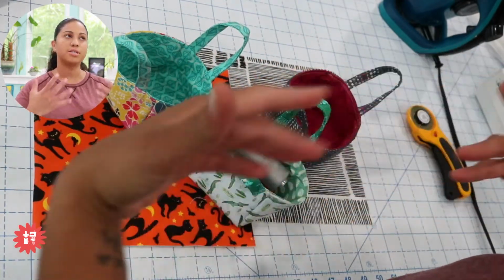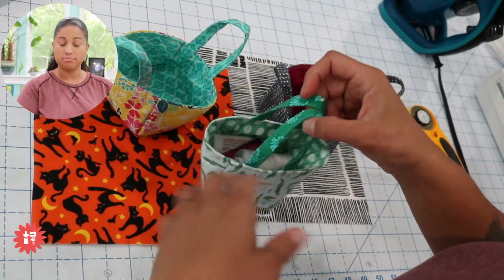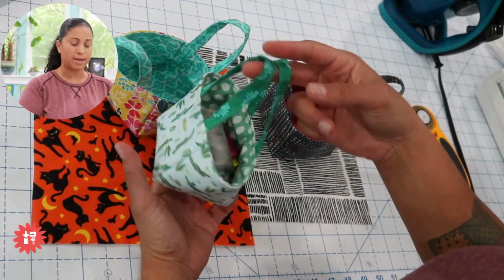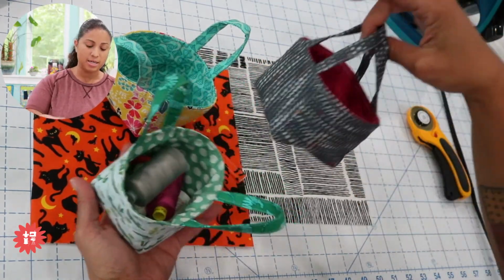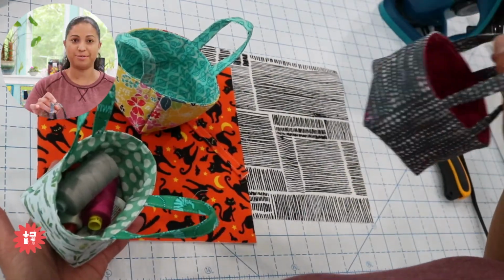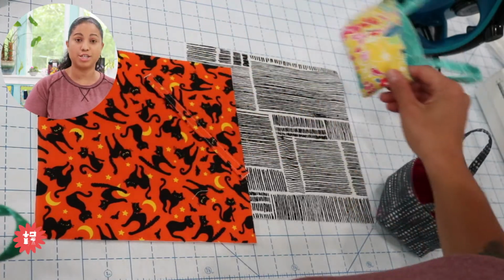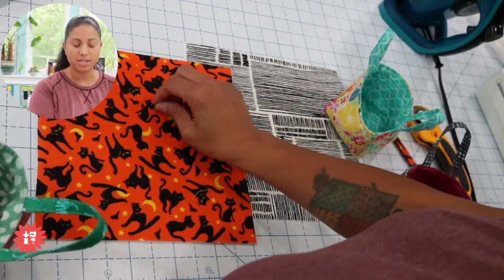If you don't want to watch this long, drawn-out kind of chit-chatting back and forth on the live show, you can just watch now and then go back and watch the tutorial when you have your fabric and your sewing time set aside so that you can make these. When I tell you this is a quick project, it's super quick, okay? And we're starting off with 10-inch by 10-inch squares. So if you're a quilter, chances are you probably got some 10-inch pre-cut squares.